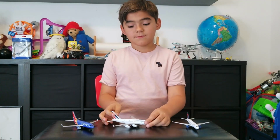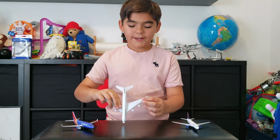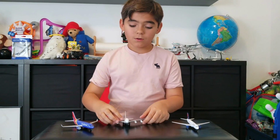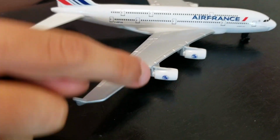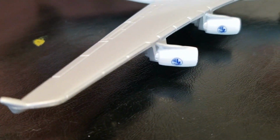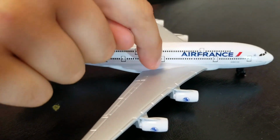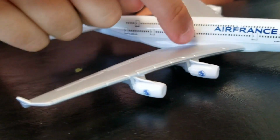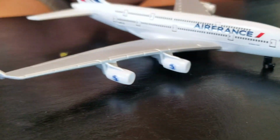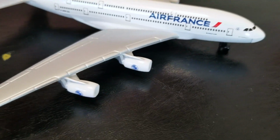Air France. Look at the size of these wings. They're really cool. Look at the airplane logo on each engine. The shape of the wings help this massive airplane fly. You can see the 2 rows of windows for each deck.